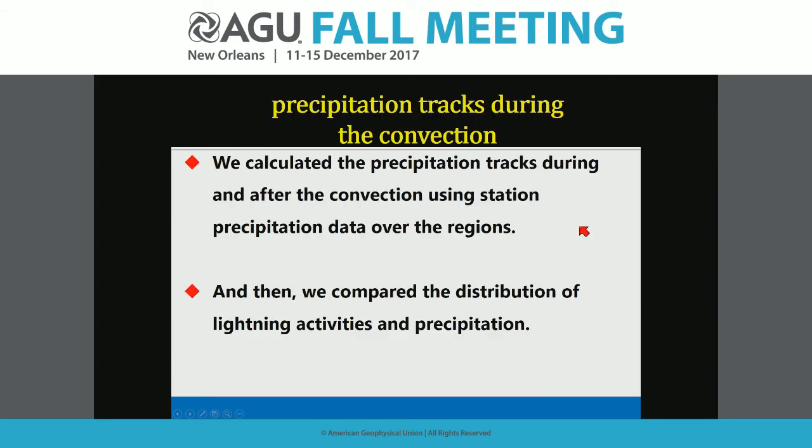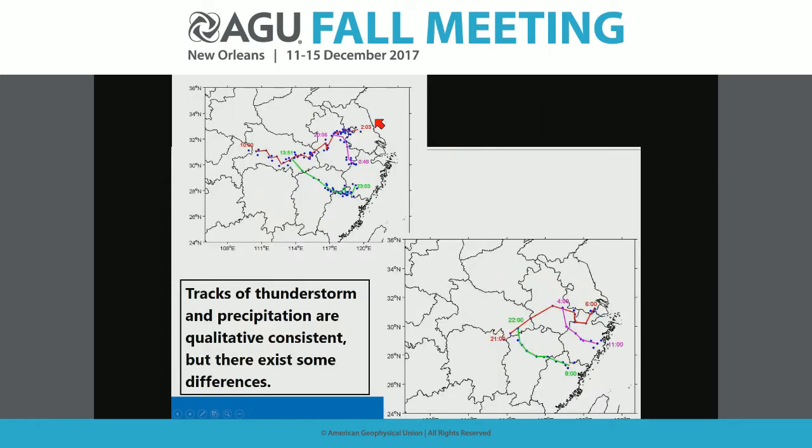We also calculated the precipitation tracks during and after the convection using station precipitation data over the region. And then we compared the distribution of lightning activity and the precipitation. This figure is what we showed, and the other one is the distribution of the precipitation. The tracks of these two are quantitatively consistent, but we can also see there exist some differences, especially in this area.